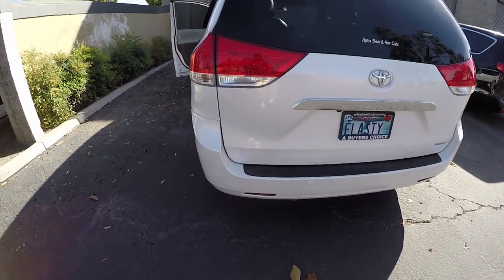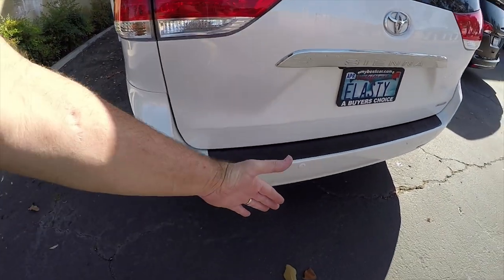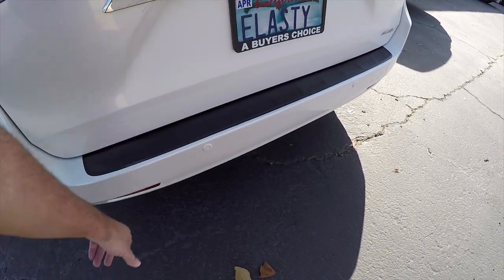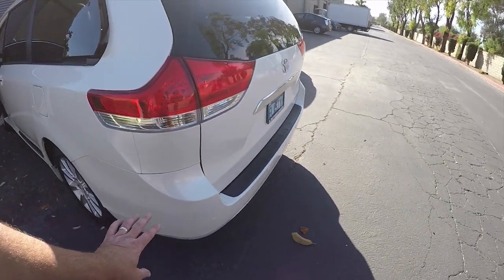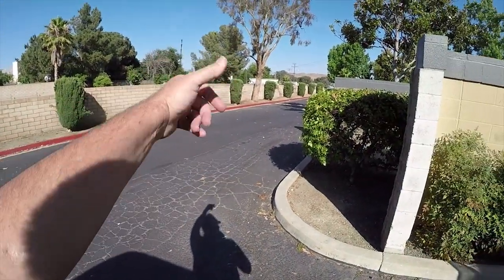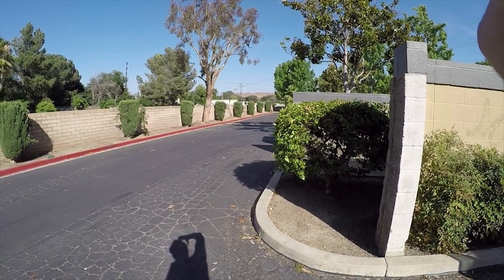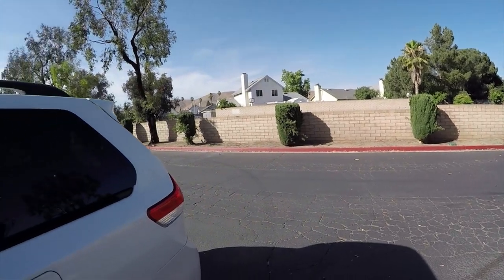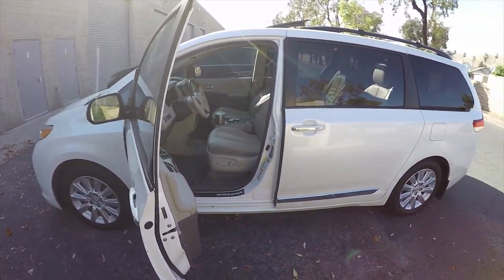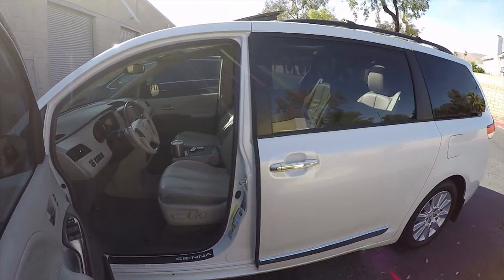While we're looking at the bumper, this is the sonar, okay? That's different. The sonar sensors are for close distance. Those go beep, beep, beep when you get close to an object. But the radar is different, and that's a 100-foot range. So when you're backing out onto a busy street and some car is flying in at 50 miles an hour, you'll get a warning that they're coming, even if you don't see them, by the radar system, which is very cool.